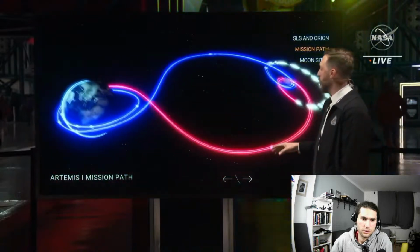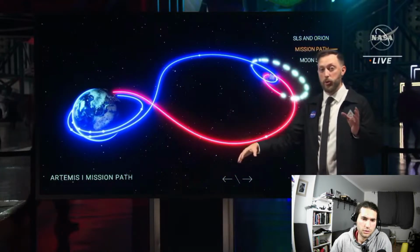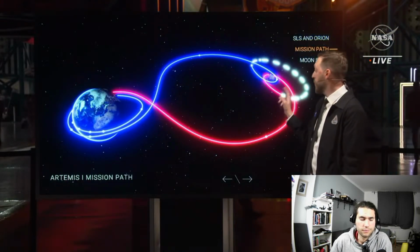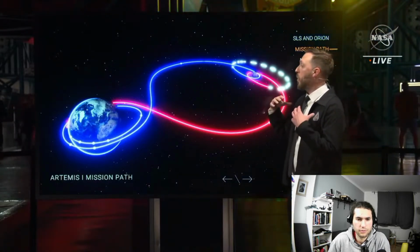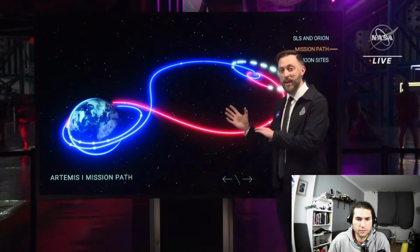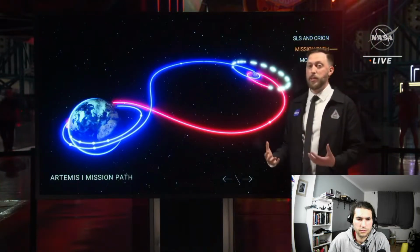Now, why DRO? Why are we not just going around the moon and coming back on like a free return trajectory, which we did on some of the Apollo missions? Well, in DRO, it's a very stable orbit. It doesn't require a lot of fuel to maintain that area around the moon, so it gives you a lot of time to really test the spacecraft.